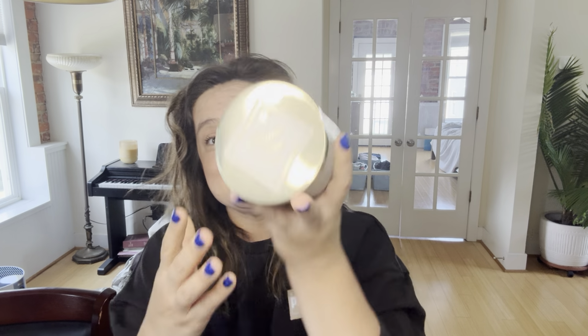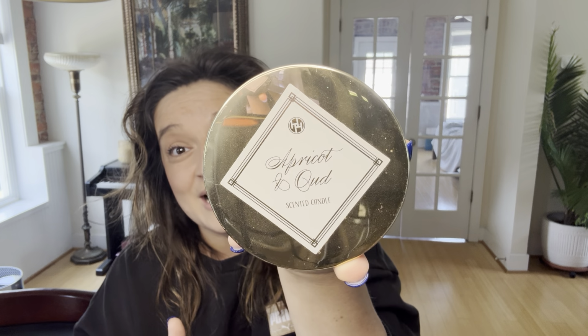Also, I brought this random candle, which is actually one of my favorite candles I've ever burned. And I stopped burning it halfway through because I need to keep it forever, from Aldi, once again. This was several years ago. It was one of their limited editions and it's called Apricot and Oud. And I swear this is one of the best candles I've ever smelled in my life.